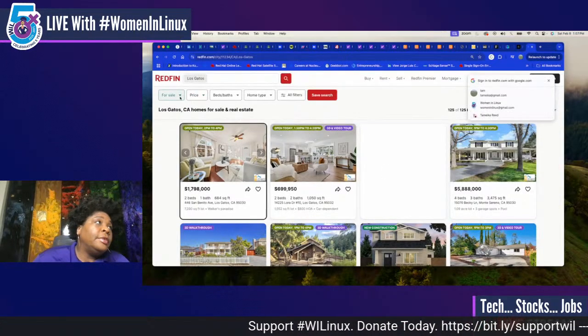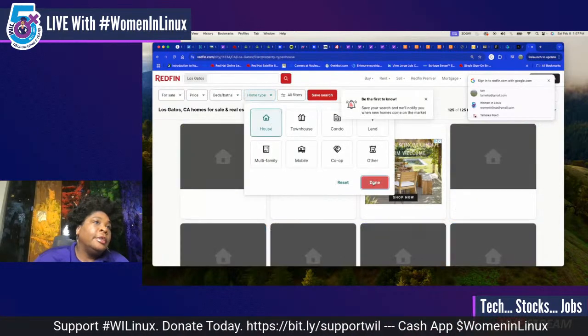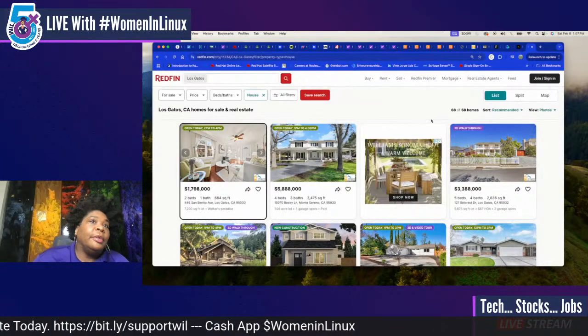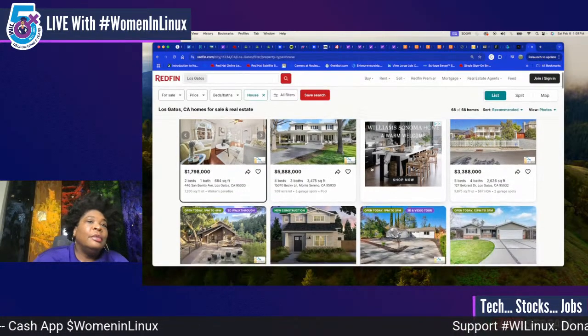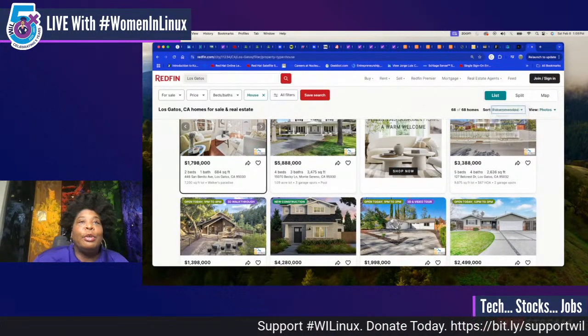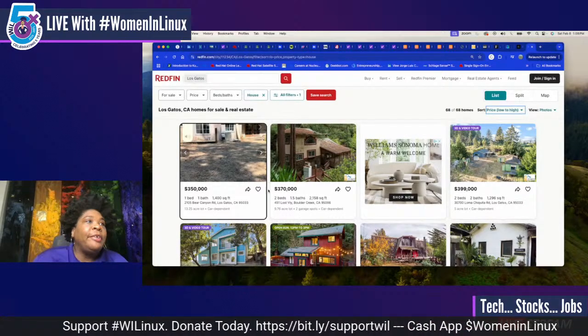Let's look at what's for sale. Let's look at type. Let's look at a house. Just curious. See if you all will be moving to Los Gatos. Let's go sort by. Let's go low to high. You can get you a shack for $350.